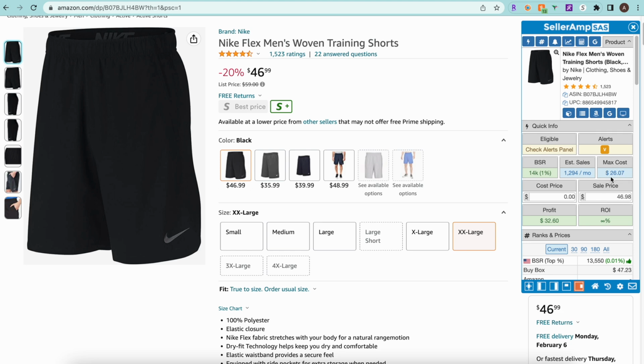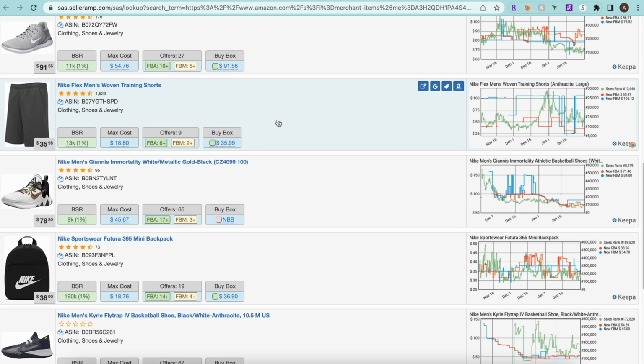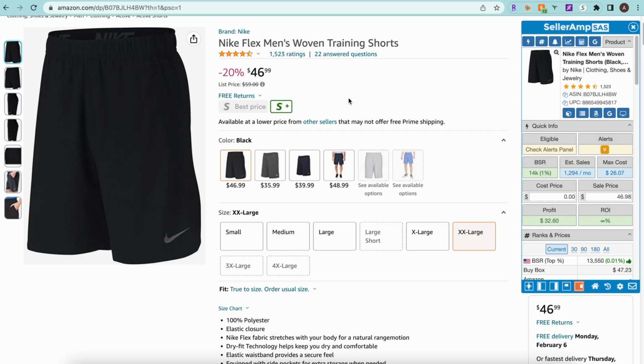So we can assume that if we're going to sell this variation, that $47 price is probably going to hold. So now our max cost is $26 compared to the storefront that is selling this variation. Their max cost is only $18, $19. So maybe you saw this and wanted to skip the product, but after looking into it, we see that there is a variation that we might be able to find, and it's a lot higher max cost than what we saw on the other storefront. So it doesn't hurt to look into these variation listings, even if the storefront you're looking at doesn't specifically have that variation.